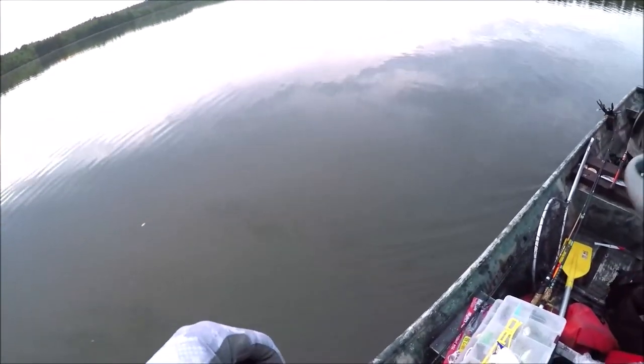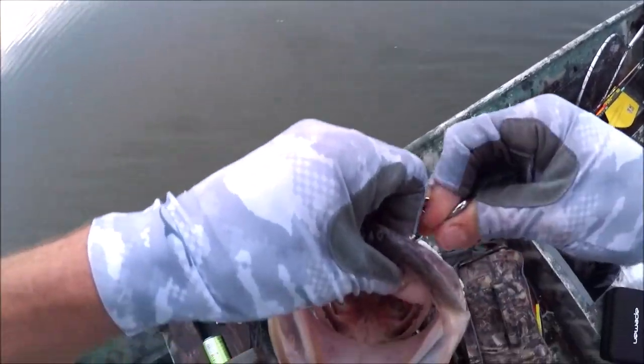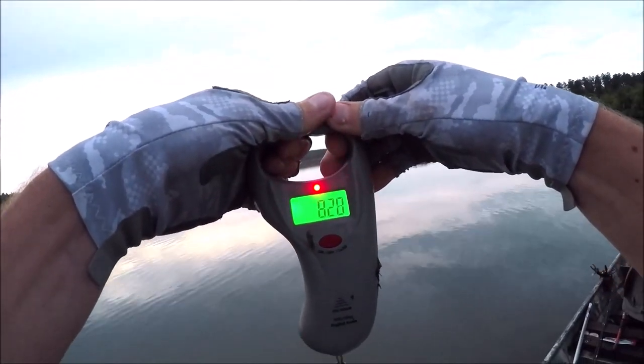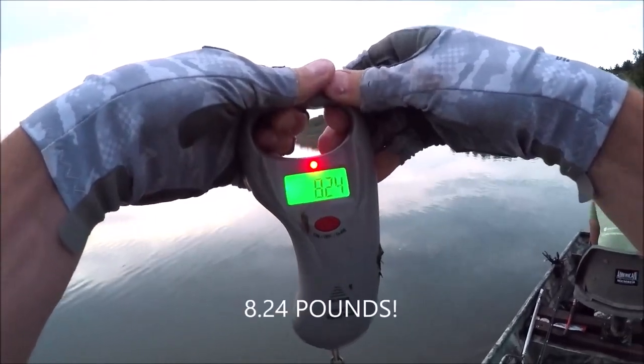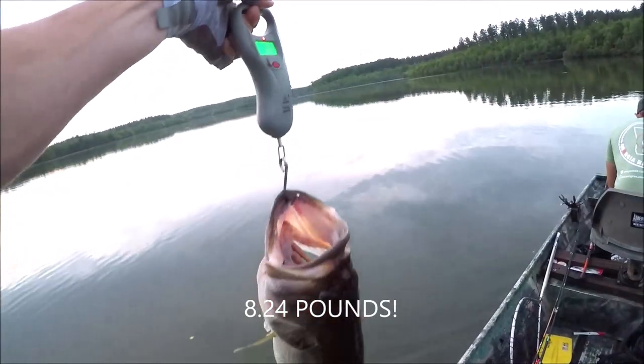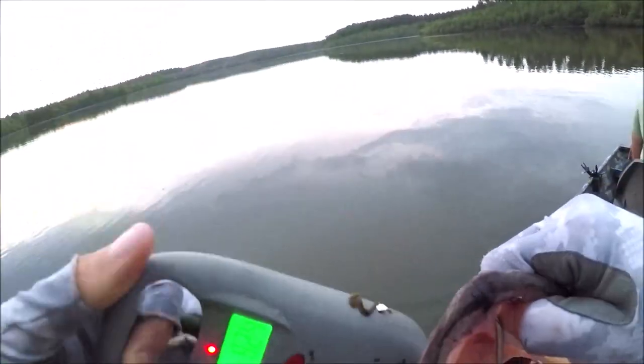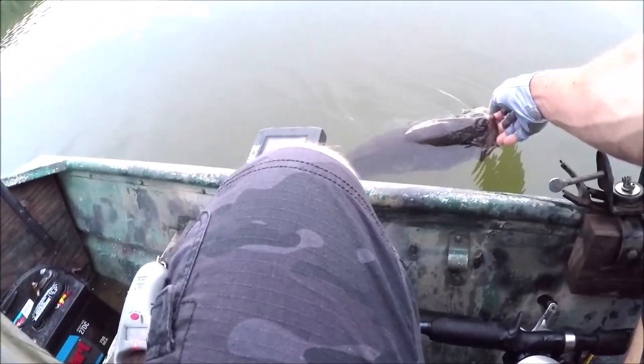A few moments later. We're going to see how much this bad boy weighs. Y'all see that? Boom. Big mama. That's what I'm talking about. All right, I'm gonna let it go. There she goes, she's gone.